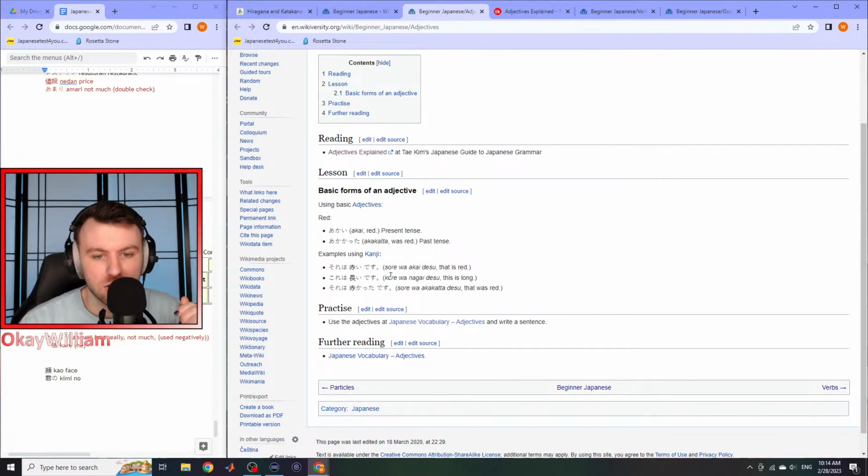Examples using kanji. Oh no, different. Sore wa akai desu. So the sky is, or sorry, that is red. Sora wa would be sky. Sore wa akai desu. Kore wa akai desu. Sore wa akakatta desu. That was red. Cool.